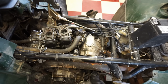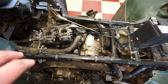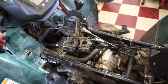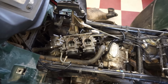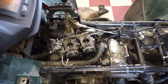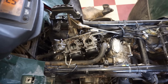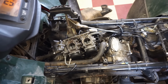So I'm thinking that's the real issue, but we're gonna put everything back together, take this thing for a little ride, see if we can get up to speed. All right, we got all the valves set. Let's see if this thing sounds a little better. Backfiring. Oh yeah. Oh man.